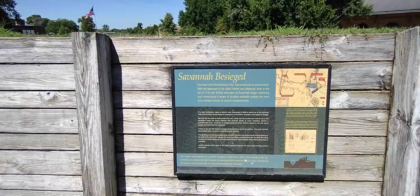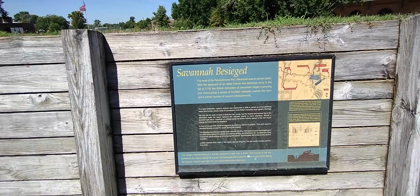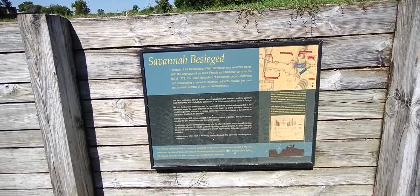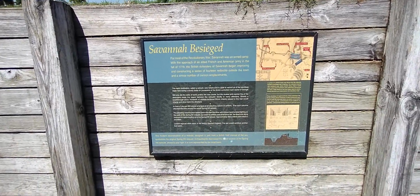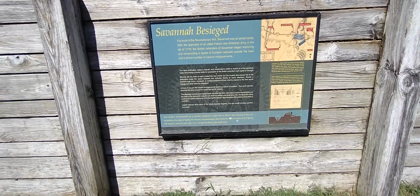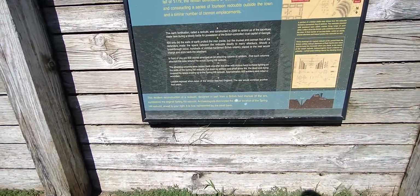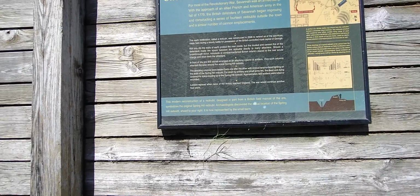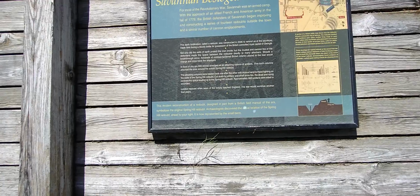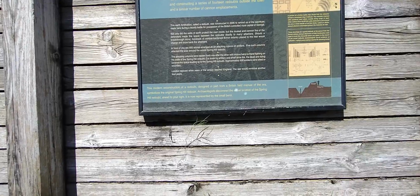For most of the Revolutionary War, Savannah was an armed camp. With the approach of an Allied French and American army in the fall of 1779, the British defenders of Savannah began improving and constructing a series of 14 redoubts outside the town and a similar number of cannon emplacements. This modern reconstruction of a redoubt, redesigned in part from a British field manual of the era, symbolizes the original Spring Hill Redoubt. Archaeologists discovered the actual location of the Spring Hill Redoubt. Ahead to your right, it is now represented by the small berm.